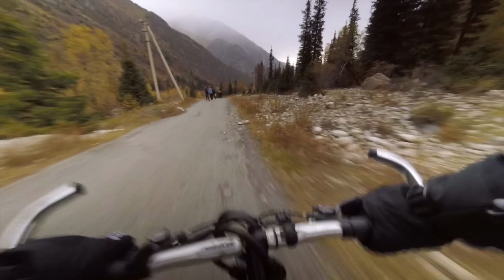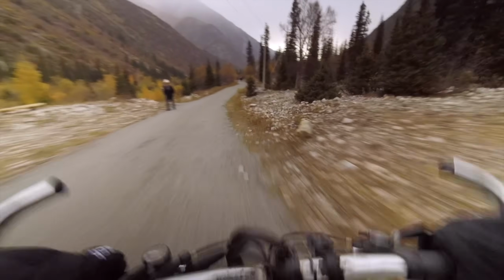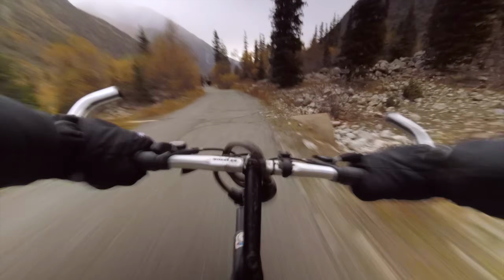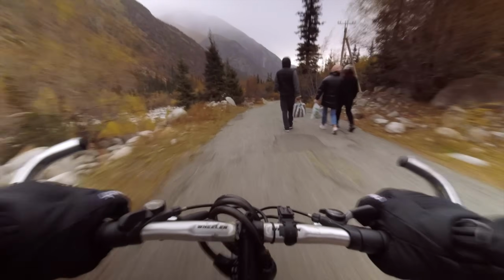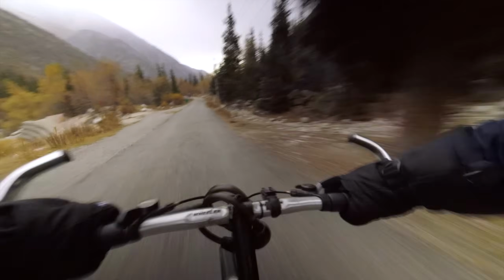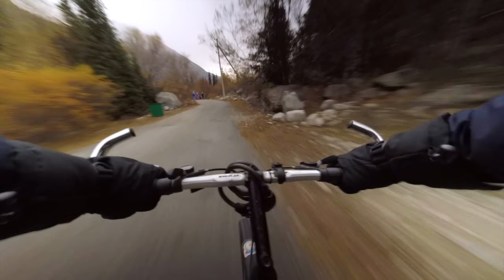I'm still going to be a little bit sensible because I'm still not overly practiced on the bicycle. Believe it or not, I'm still more comfortable on the unicycle. Let's slow it down. But I'm learning. Woo! Gosh.